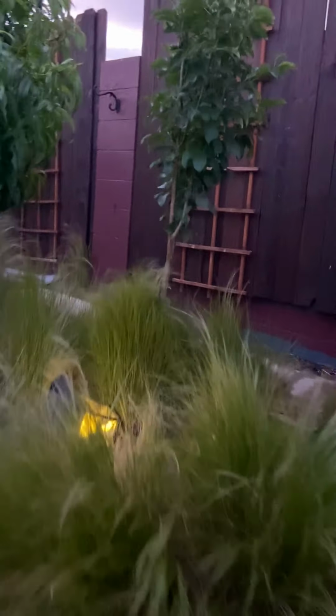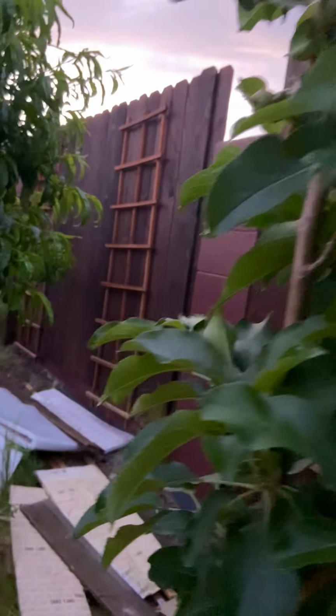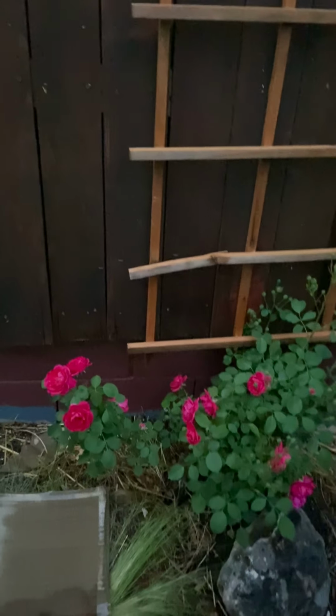And then up here, my apple tree. So this is the regular apple tree, and it has some baby fruit on it. Come take a peek. Here we go. I saw it earlier. Yep, there it is. Look, we have apples. I just love it when I get apples, any kind of fruit. And this rose, who just acted like it's going to die every year, looks fantastic this year. It's the year of the rose.